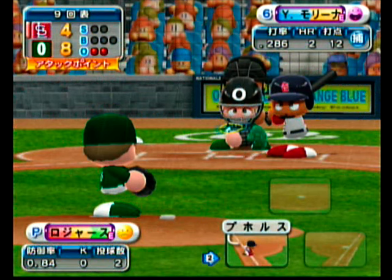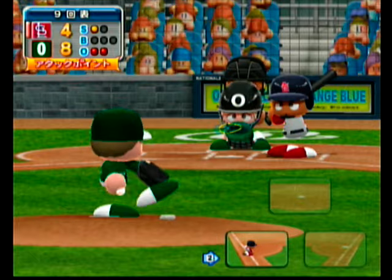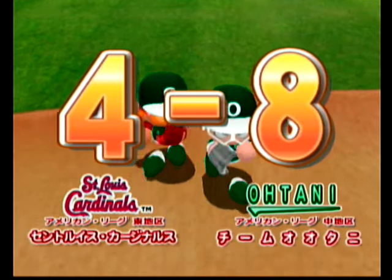Yadier Molina, who is in his sixth year in the big leagues, is now up to bat. So far, he's had a base hit in three at-bats. This is his fourth at-bat in this game. Out! And that's the ball game! Oita win!